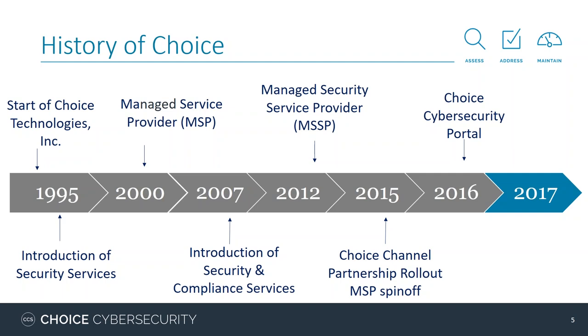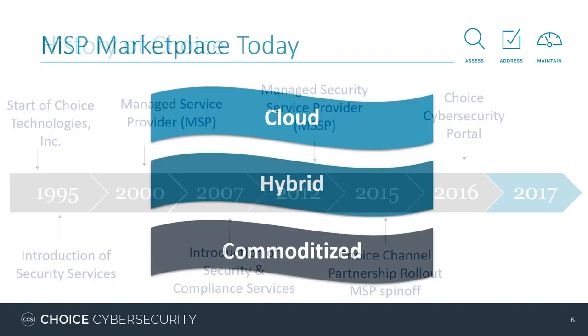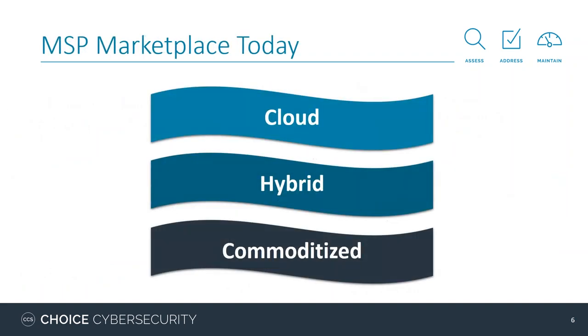So let's talk about the MSP space and where it is today. Everything's moving to the cloud, and it's moving at a very, very fast pace. Things are in a hybrid mode, and hybrid mode is going to stay here for the next 2-3 years. We'll be in this kind of hybrid mode moving forward. And things have kind of got commoditized.